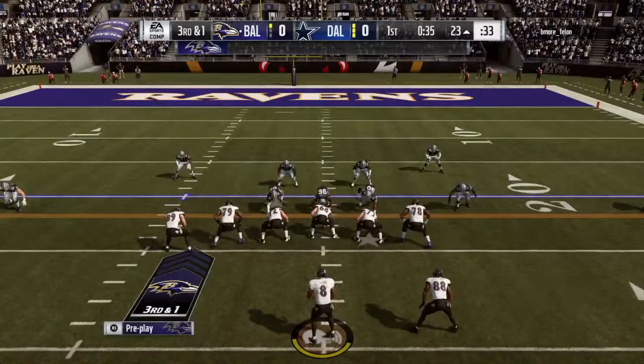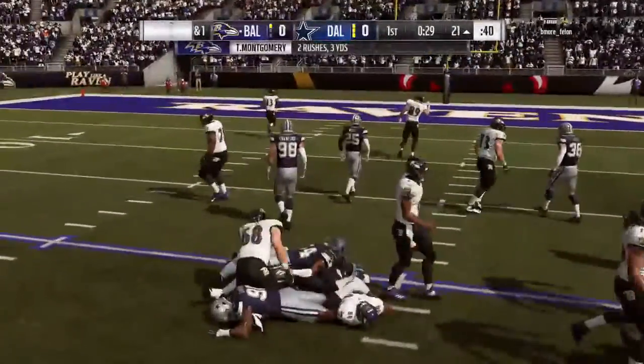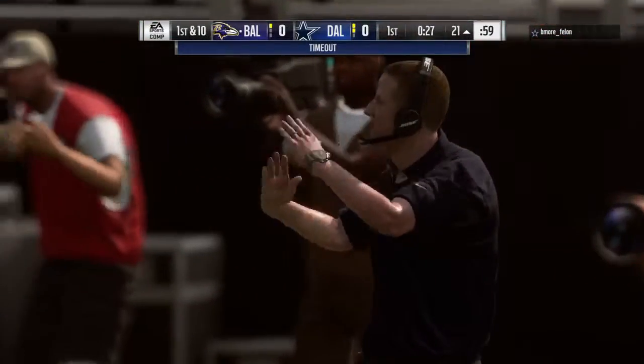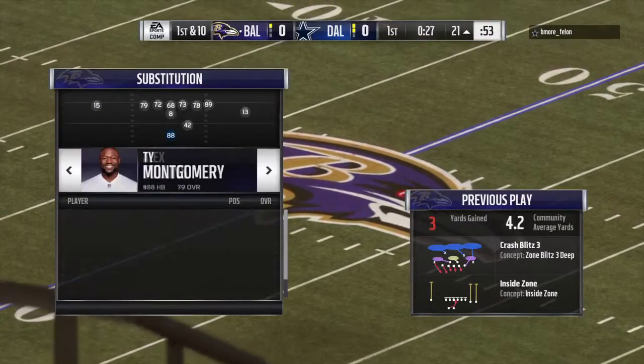Well, if you're going to run the read option, typically, you've got to keep an eye on the defensive end. And what does that mean? What are you looking for with the defensive end? Well, you want to pull off of what he does. If he collapses inside towards the running back, then you pull it and take it yourself outside in. If he stays outside, you go ahead and leave it with the running back. In this case, pulled it and got good yardage himself.